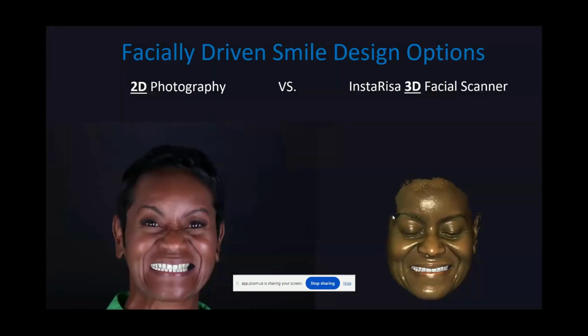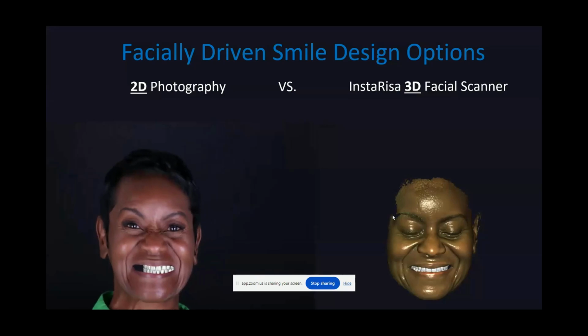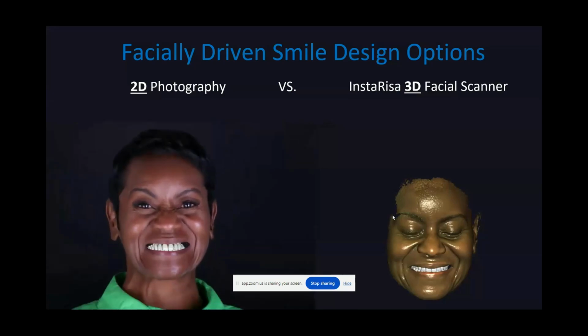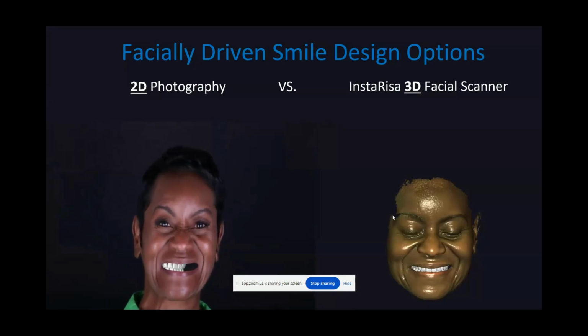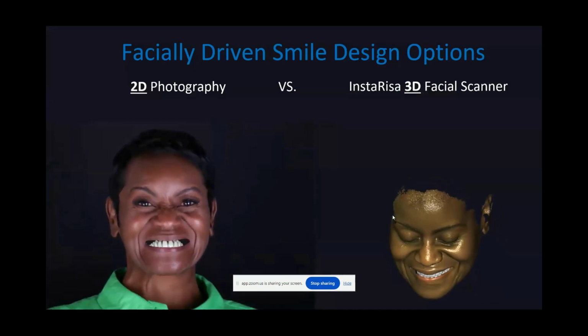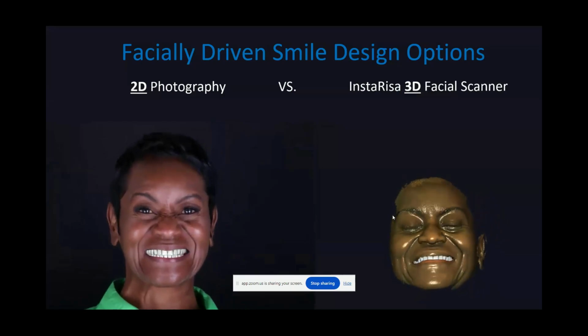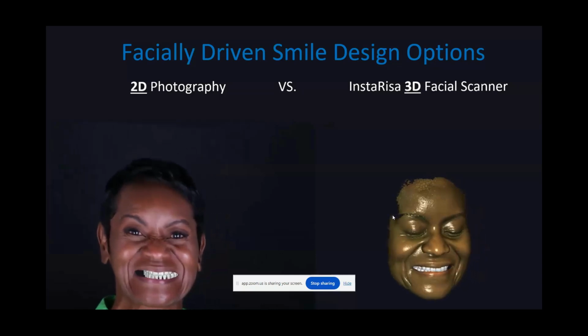So there's a patient that comes in, so 2D photography versus 3D facial scan. You could use any facial scanner you want, but I think you get a much better smile design when you become driven by facial scanning. So not only do I have an intraoral scanner, photogrammetry, all different forms, but I also use a facial scanner in my practice to do my smile design. And it's great for patient education. So if any of you guys are thinking about taking a digital route, I think it's great to incorporate all these avenues into your practice.